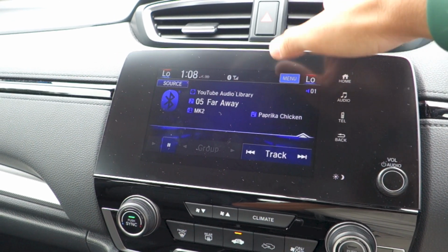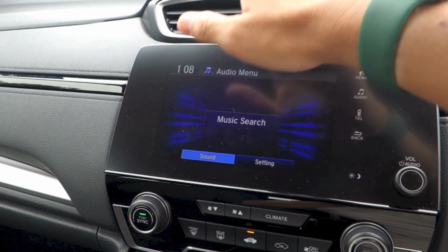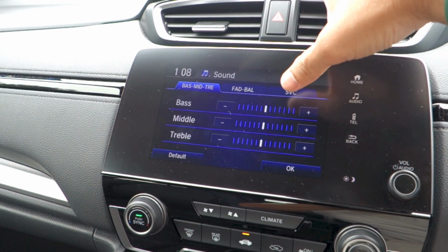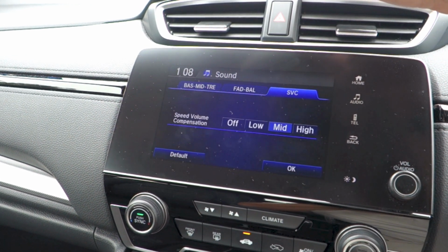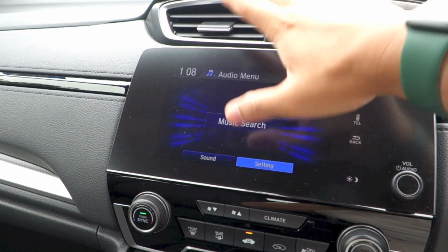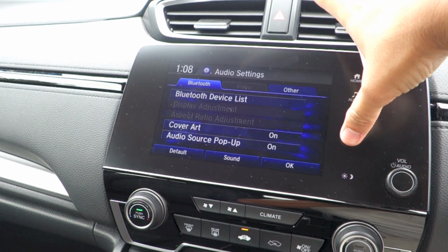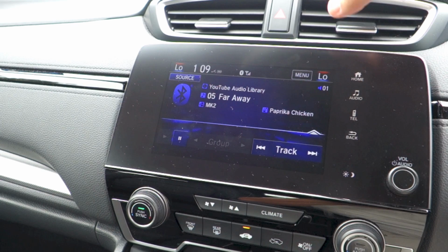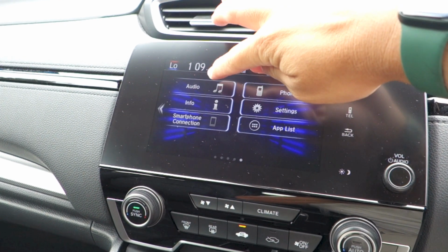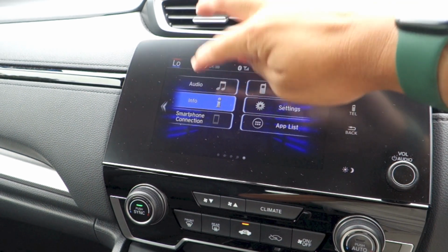And if you hit menu, you can bring up your audio menu where you can search for music, bring up your sound system settings with your bass, mid, treble, fader balance, speed, volume. And you can bring up your Bluetooth settings as well. To go back to the home menu, hit the home button. Audio goes back to the audio menu, info.